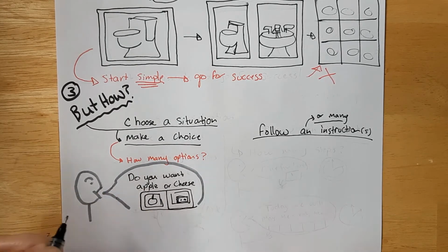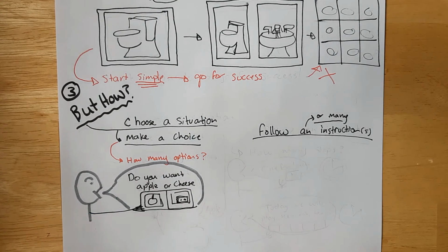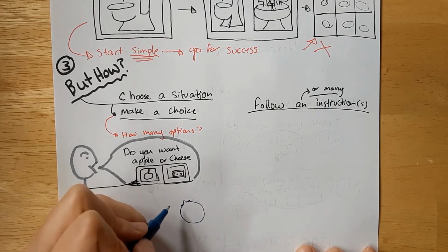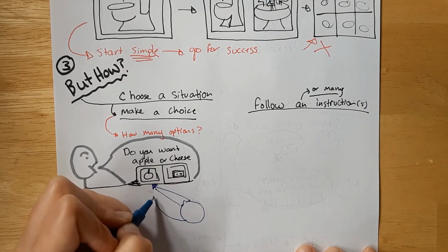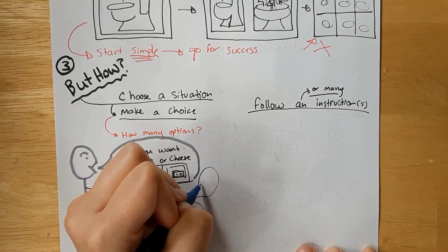Now, your student could respond in several different ways. They may look at the one that they choose, they may point to it, or they may say the word themselves or an attempt to say something like apple. Any of these are great as an indicator of their choice, and it means that the visual is quote-unquote working.